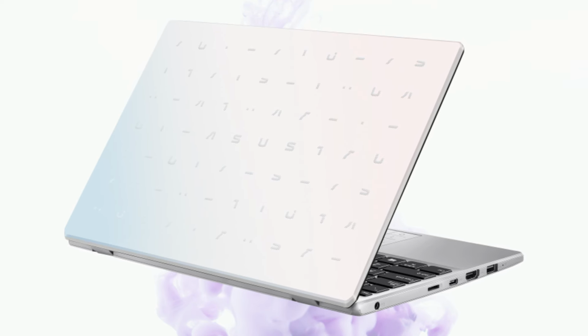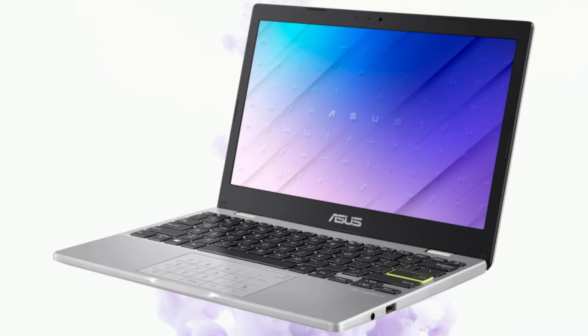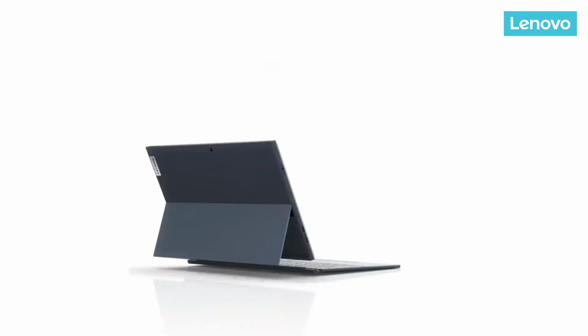However, the Asus E2 does come with certain limitations. The low memory capacity may restrict multitasking capability, making it less suitable for users who require extensive simultaneous operations.